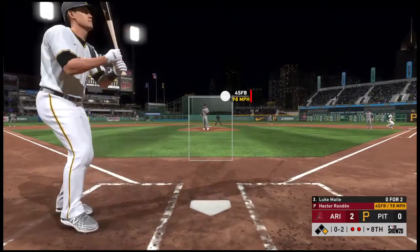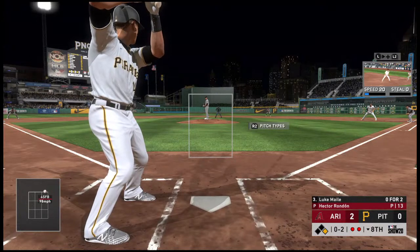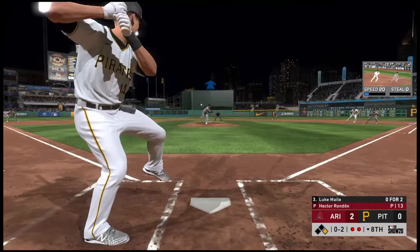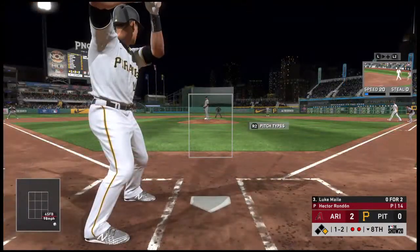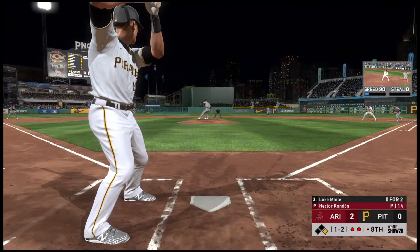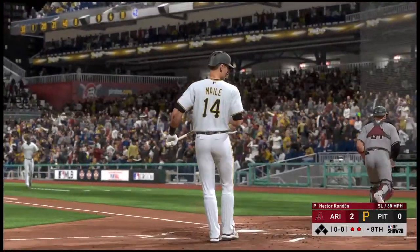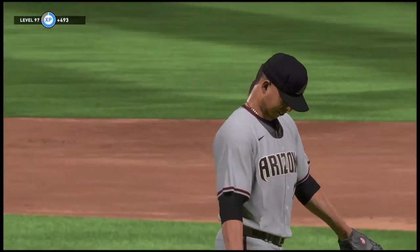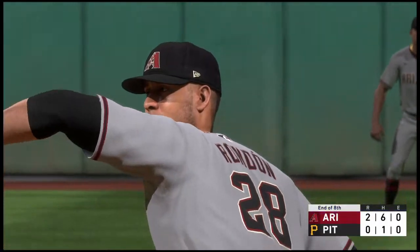And that's a called strike at the letters. Though that looked high from here, it's 0-2 now. Can't quite get the low outside corner there. It's 1-2. 2 out with the man at first. Got him! And he goes down on strikes for the 3rd time. 1 left for Pittsburgh. They trail things here 2-0.